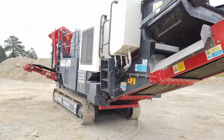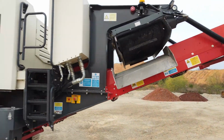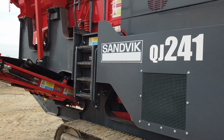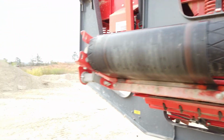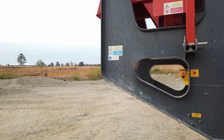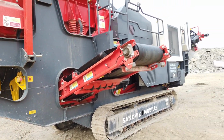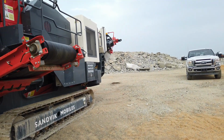And there she is. Look at that bad mamma jamma. This is a Sandvik QJ241. And it's a jaw crusher. So what we'll do is we'll throw all the slabs of concrete and all the chunks right in there, and the jaw will crush it up, and then the crushed product will come out that end there.